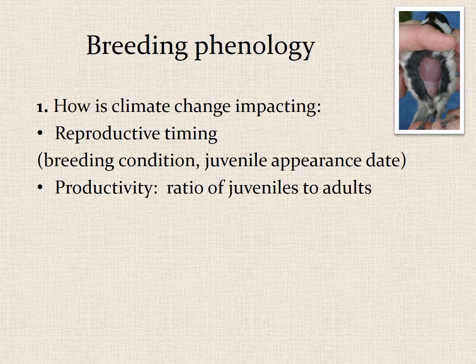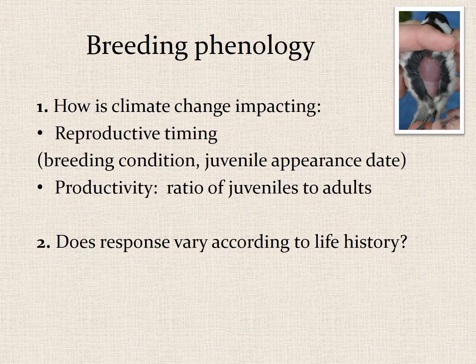And this tends to be less studied than migration. There are still plenty of studies out there, especially looking at nesting records, but here we're looking at observations of capture. So breeding condition in females, both brood patch and egg observations for oviposition, as well as when the young of the year are being captured. And we're looking at the 10% capture rate to avoid the outliers for all these metrics. And then we're also looking at how climate change has impacted productivity, which is a common measure of fitness, using banding data with the ratio of juveniles to adults. And then in general, asking how response varies according to life history aspects, such as broodedness, number of broods, migration strategy, and habitat.